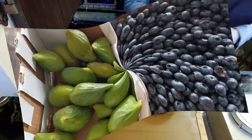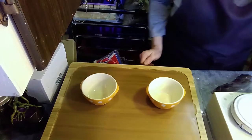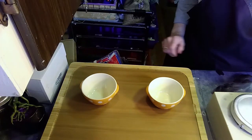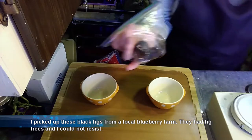a glycerite. Hi everybody, today we're going to make another glycerite, this time with black figs. And I've frozen them so they're more squishy. So we want them nice and juicy.